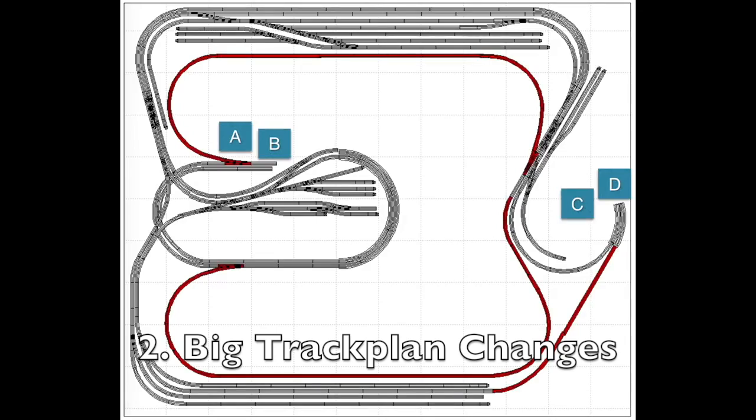On my layout, trains originate at off-layout locations in staging, climb the helices to appear on the upper level of the layout, cross the upper level, and then disappear down at the opposite helix to off-layout destinations in staging. This replicates the movement of trains in the real world.